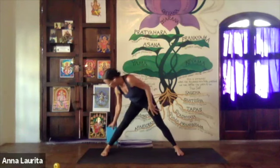Stop for a moment and rest. You can put your block to the back side of your right leg. Take a moment to rest. What happens when we move out of that familiar zone? We start to expand our horizons. We learn new things about ourselves.